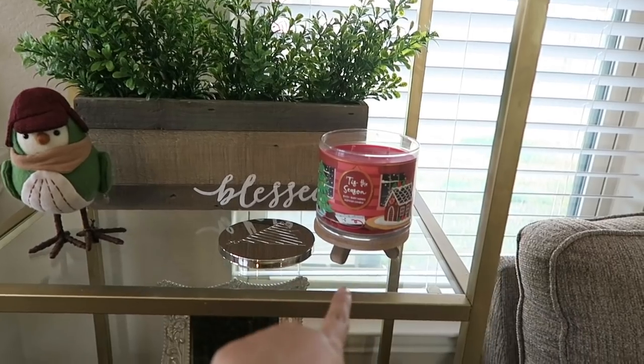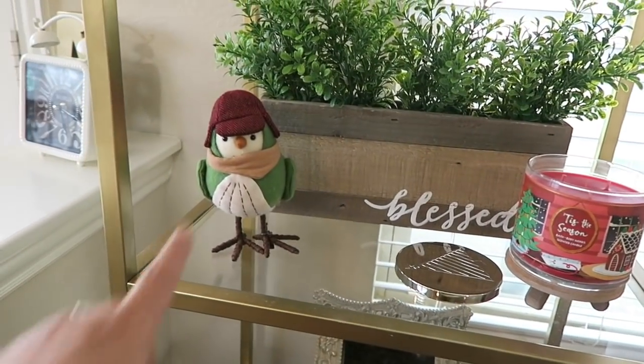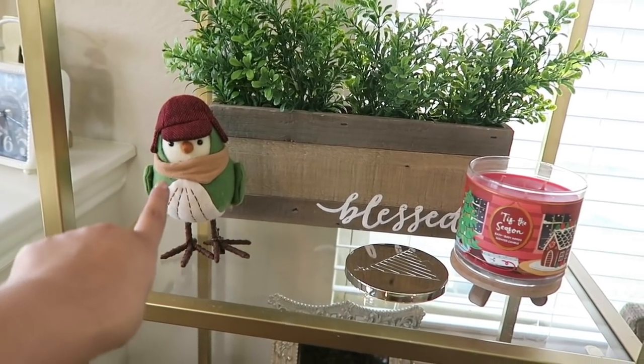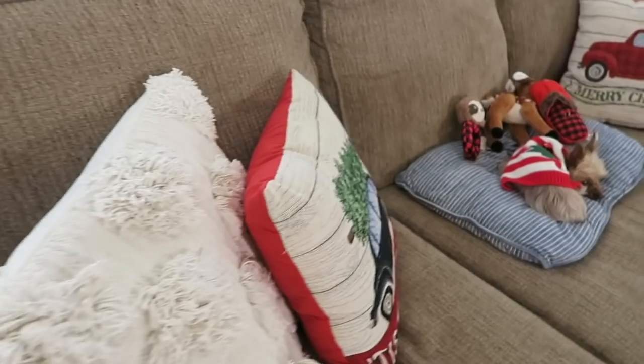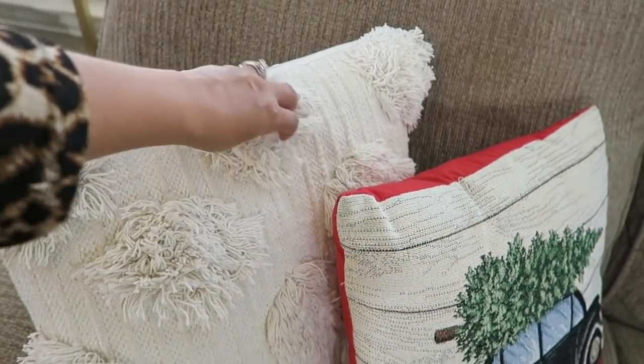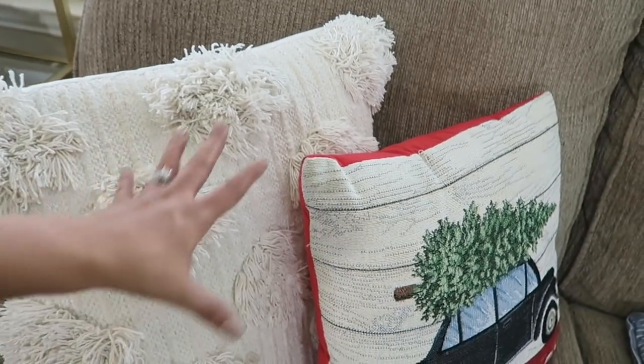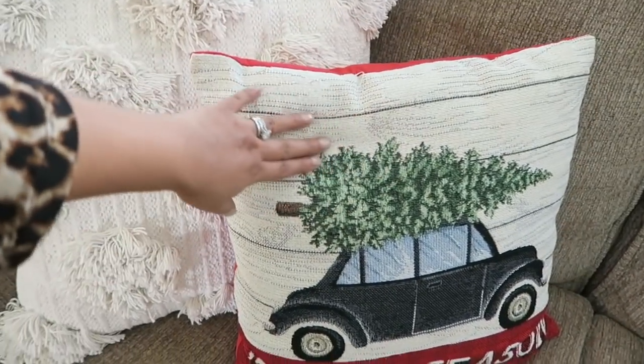This is just a candle, again from Bath & Body Works, on one of those little Target stands. And then this little guy here is Camper, and he is so cute. Okay, and then again, more pillows. I've had these pillows out since summer or springtime, and I love them. I feel like they're just a good neutral. So then I added these little pillows here.